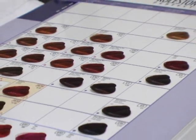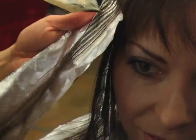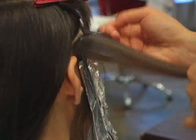So what we could do is enhance the color that you already have, and add a little bit of alternating highlights, very subtle highlights, without making it too drastic or too stripey, but just weaving in a couple of different colors.